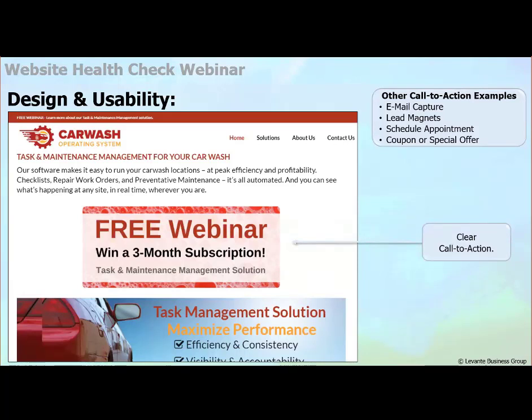It could be an email capture. It could be using what are called lead magnets, like maybe an ebook or a paper that you've written or an article or a checklist. And in return for the customer or the client or the visitor being able to download it, you'll capture an email. It might be the ability to easily schedule an appointment if you provide a service, for example, or a coupon or a special. For my frozen yogurt shop, it might be a coupon. So that call to action is for them to come in and use that coupon. Ideally, I've put some kind of coupon code on it that then I can track when I receive it at the shop. So a clear call to action is probably one of the key things.